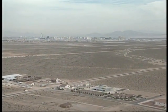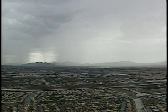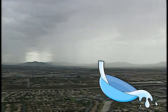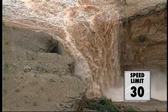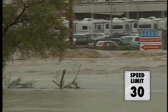To look at it another way, the Las Vegas Valley is like a giant bowl tipped on its side. The rainwater doesn't soak into the ground. Instead, it just slides right down the bowl, from one side to the other. And it moves fast. Floodwater is powerful. It can move as fast as 30 miles an hour and can knock you right off your feet.